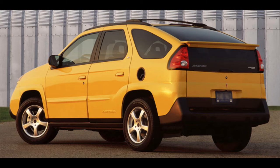No. Next up, we have one of the most beautiful cars of all time, except it's not functional. The Pontiac Aztec. We tried to help you Pontiac, we are sorry, but it's awful. We don't want to see that car.